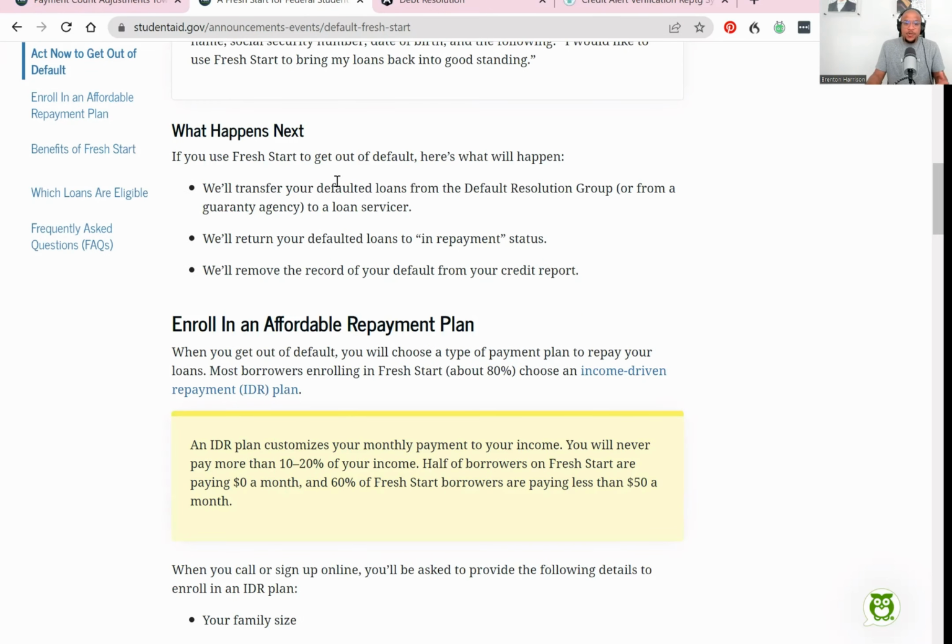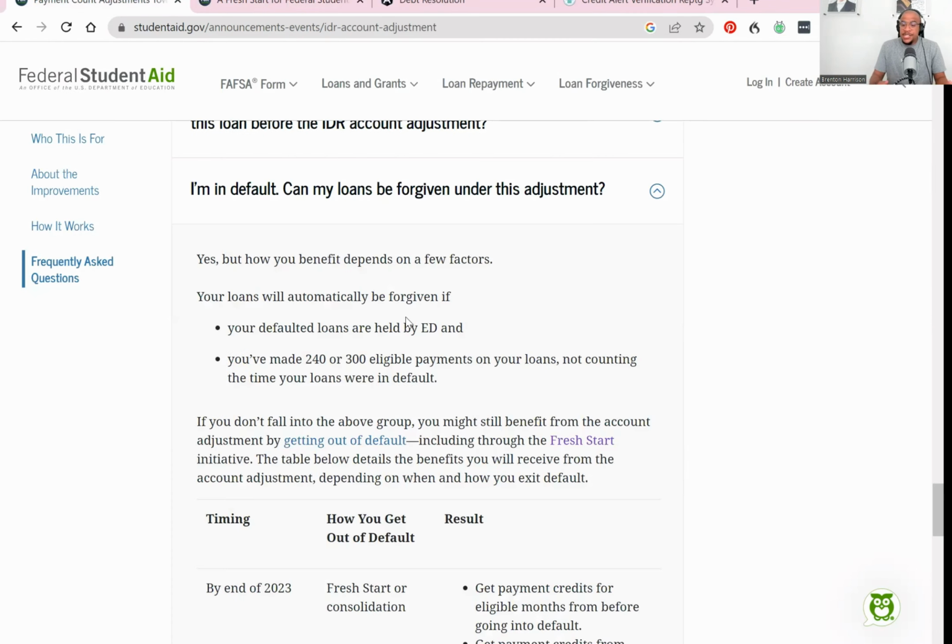Now, when this happens, they will transfer that defaulted loan from the default resolution group or whatever guarantor agency is being used back to your loan servicer, your original loan servicer. They will put your loans into in repayment status, and they will remove that default from your credit report at that time. So this is a great program. And if you have a defaulted student loan and you're saying, oh, one day I'll take care of that, the time to act is now.